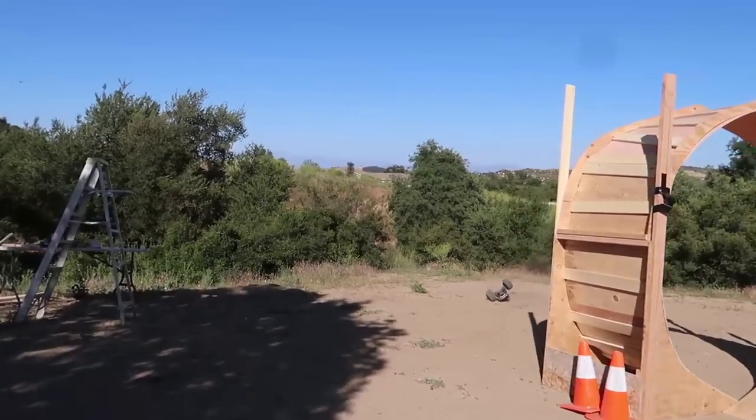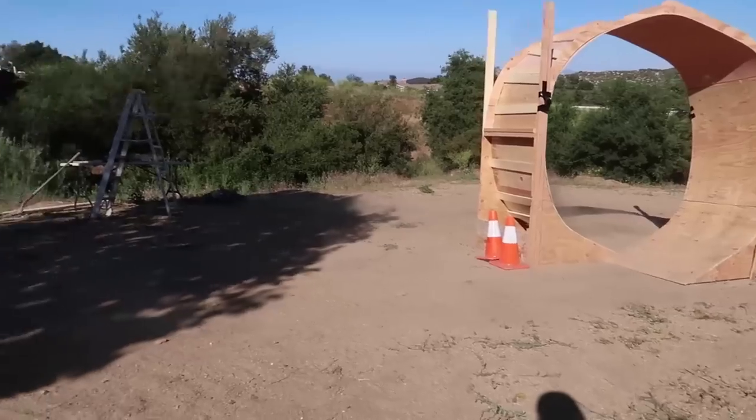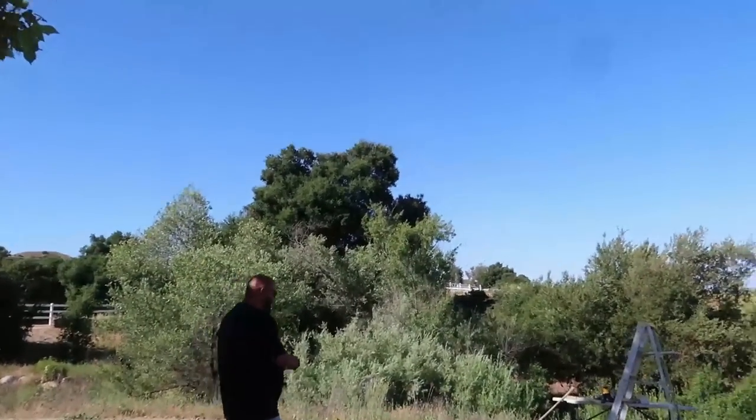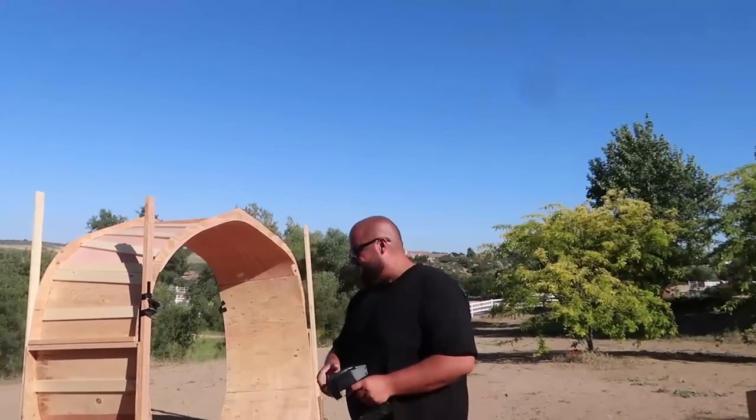Whoa! I think that's it. Brian was the one that successfully did it three times. Should I try it one more time? I'll try it one more time. Dang close. Did it fall off the other side? Okay, good. That was it. We totally did it. Oh, awesome. Successfully threw the loop-de-loop. Woo!